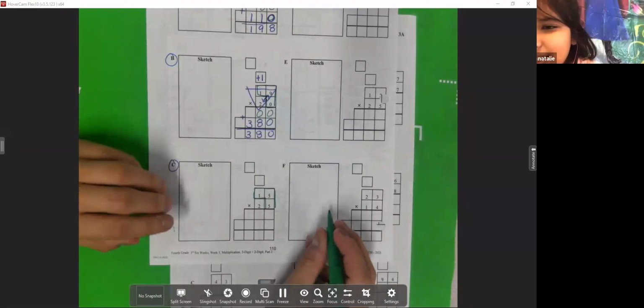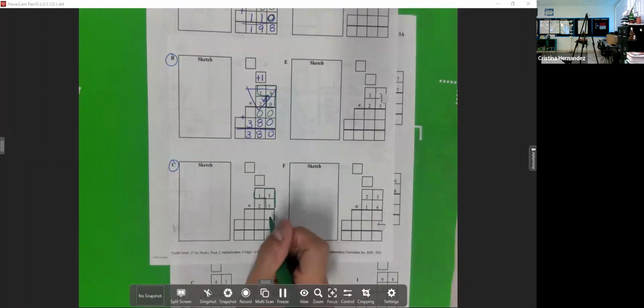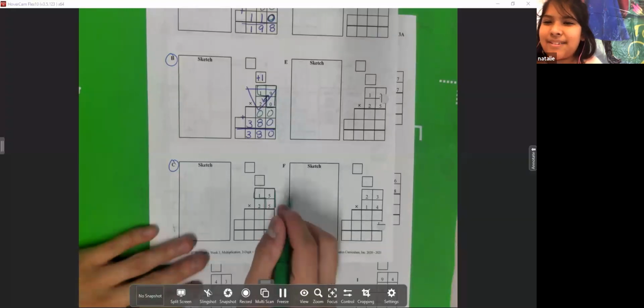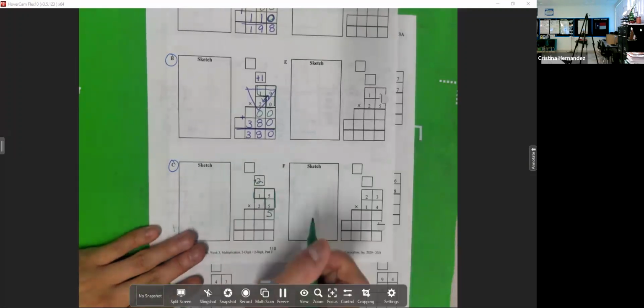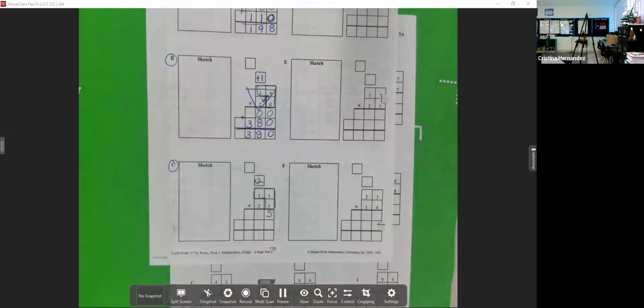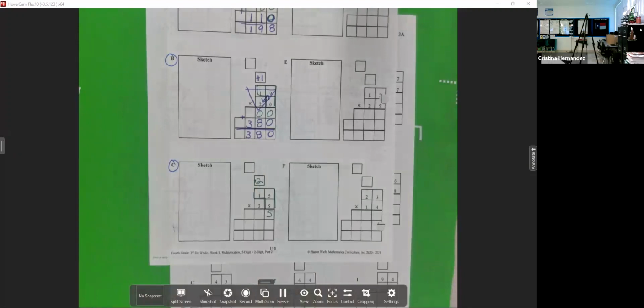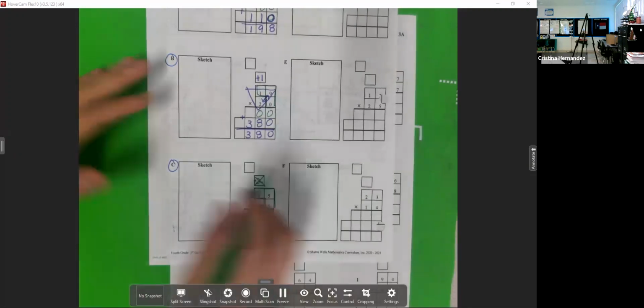Y'all answer. 15 times 5. 15 times 5 is... What is it? 5 times 5 is 25. Remember, we put our 5 down here and we carry our 2. So 5 times 1 is what? 5. I heard somebody answer 5 plus 2? Yeah, so it's 75. Don't forget to add that 2. And now I can get rid of it because I've already added it.